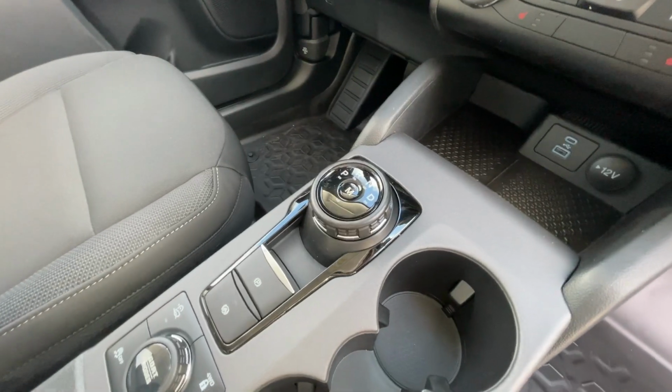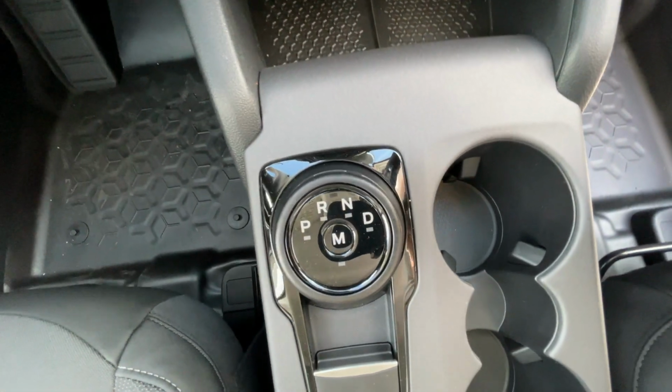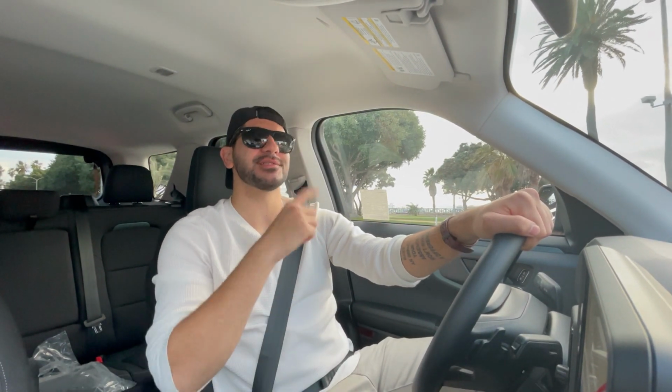This has Ford's new gear selector that's going to be pretty much in every Ford. I like it. I mean, it looks clean. It matches the car. It has, you know, the manual is the M down in the middle. Very simple to use. And even the GT500, the new one that was in the showroom, has the same gear selector. It's a cool system. I'm glad Ford really changed it up.